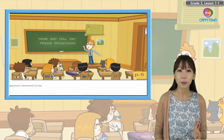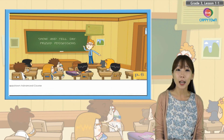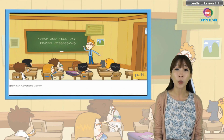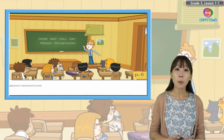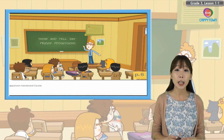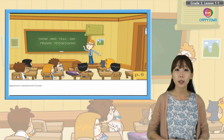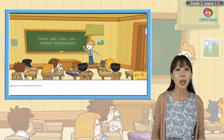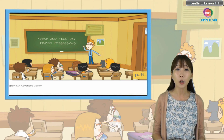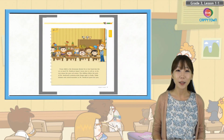Are you ready? Today, all the children in Mr. Backlin's 3rd grade class at Capitan Elementary School have a special assignment. They are all bringing in their most prized possessions for a day of show and tell. Show and tell is always good for a laugh, says Mr. Backlin. He's been doing this for many years now, but it never gets old. Who wants to go first? Great job. Turn the page.